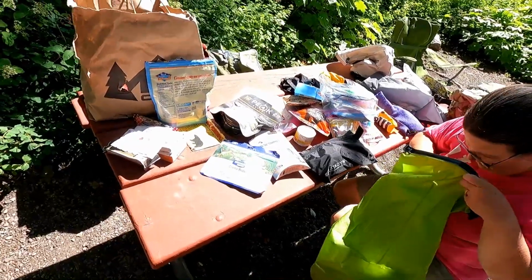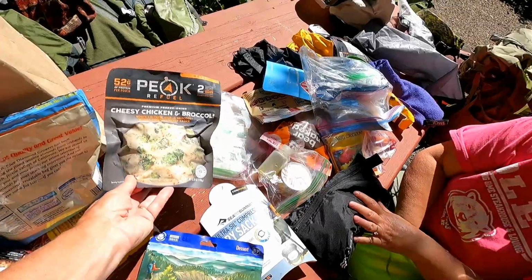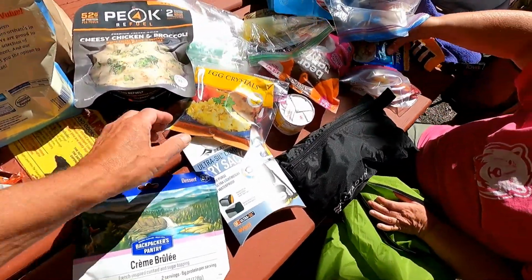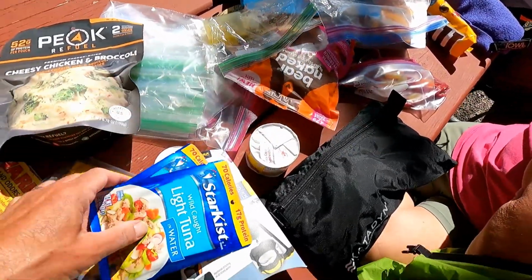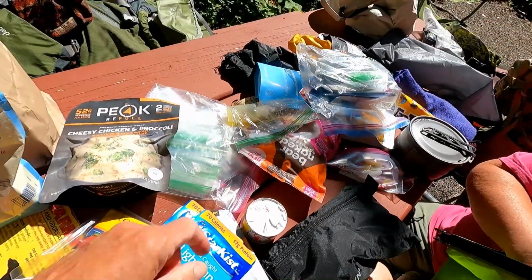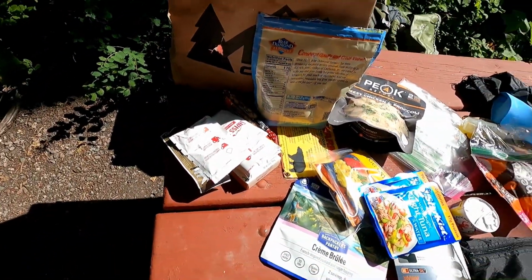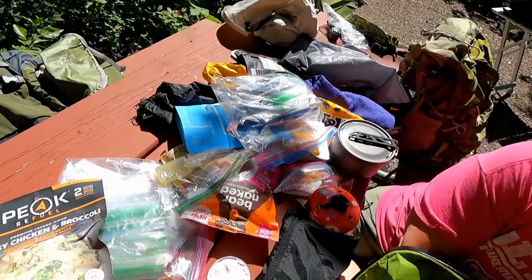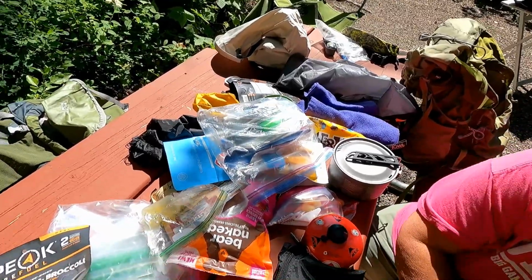So we're getting our food ready. Just a random sampling here of what we're going to take. Got some cheesy chicken broccoli, creme brulee, powdered eggs, tuna. There's some chicken spread. We make some of our own cereal up. Take some chocolate. And, of course, Twizzlers and peanut M&Ms are in there somewhere.